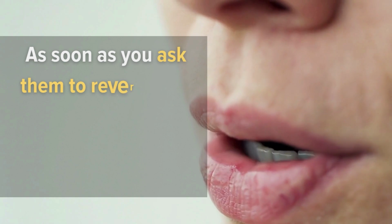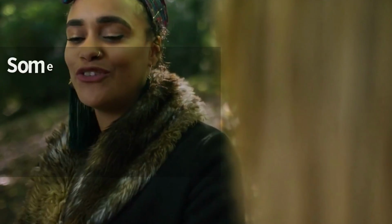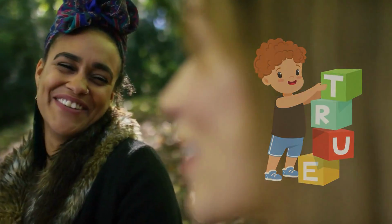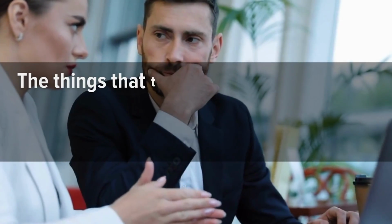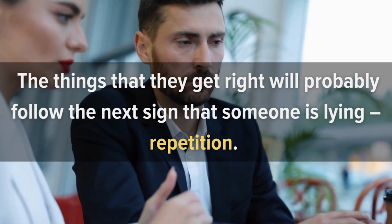As soon as you ask them to reverse the story, you'll find that they are going to have a much harder time. Someone telling you the truth may introduce new information as they relive what happened. A liar will almost certainly start to contradict themselves. The things that they get right will probably follow the next sign that someone is lying: repetition.